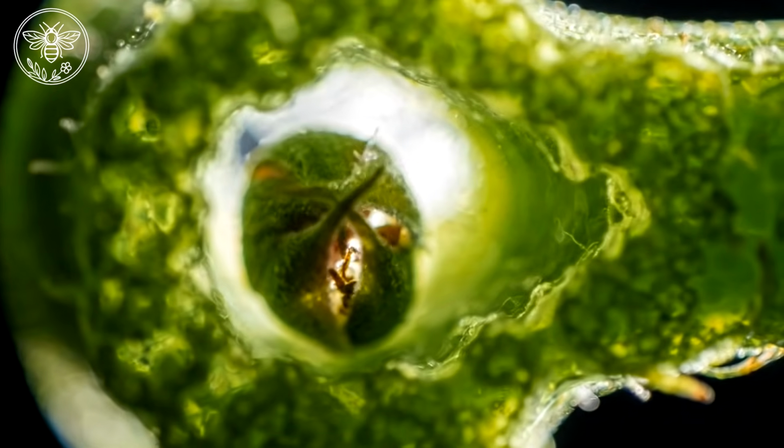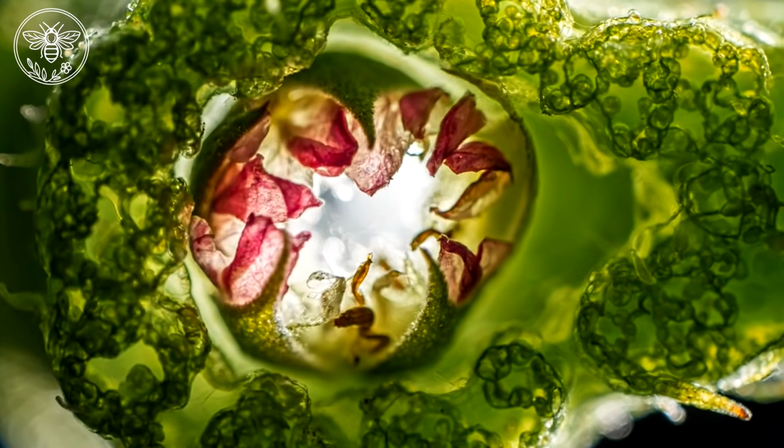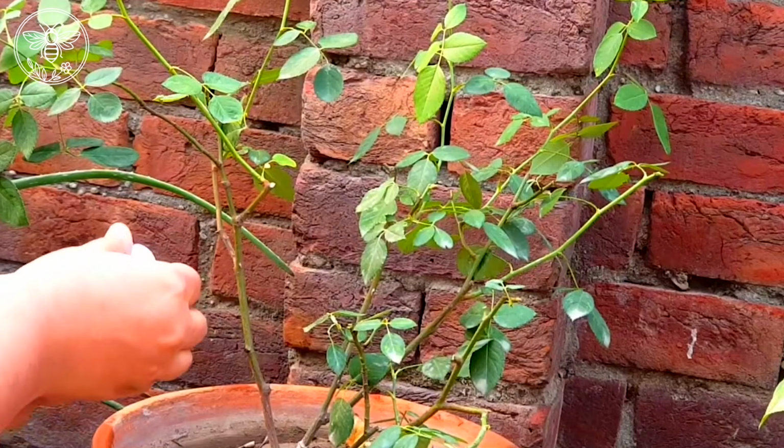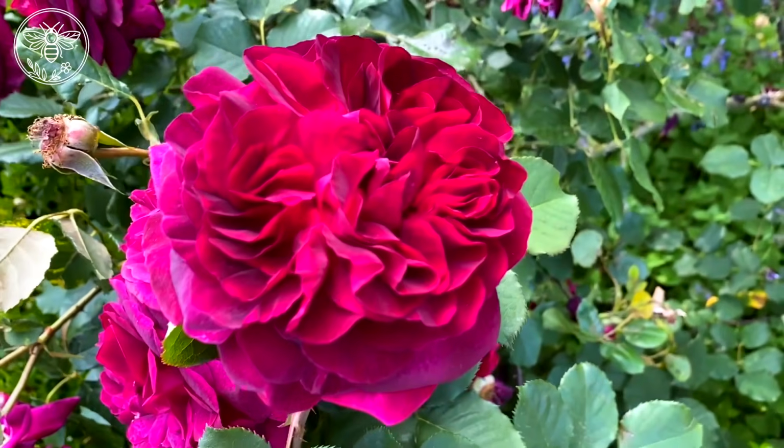14 weeks, an invisible blueprint drawn smaller than a grain of rice. A petal count locked before you can see it. A bank account that spans all 4 seasons. That's how a rose actually builds a bloom.